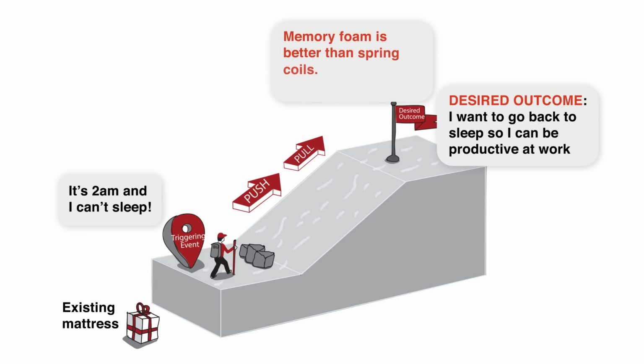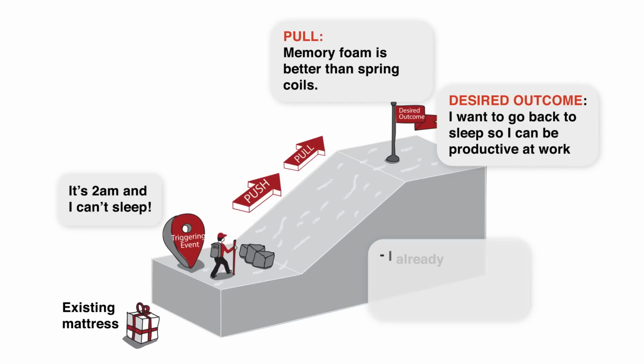Now, this is a pivotal moment in the story where a prospect starts doubting their old way and considers switching to a new way. But then some new thoughts enter his mind and start to talk him out of it. He already has a mattress, which isn't all that old. Is a new mattress really necessary?